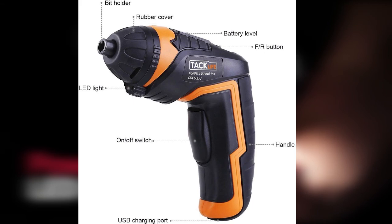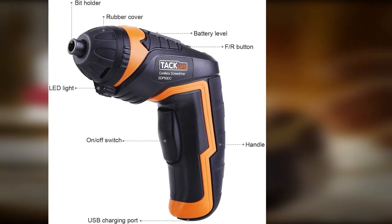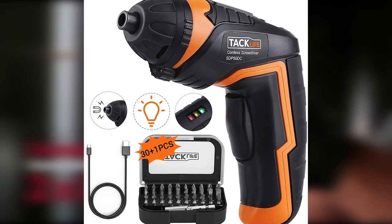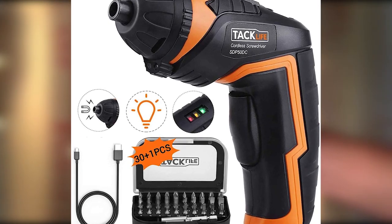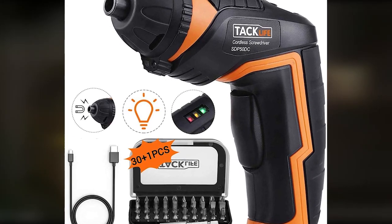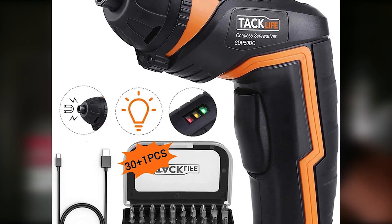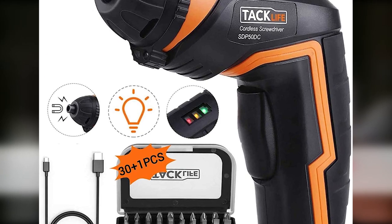This neat little tool is a corkscrew and a cutting tool for crafters with the right attachment. It really is an all-round workhorse. Value is not the same thing as budget, so this is not the cheapest tool, but with all the functions it offers, it is incredible value for money. Even though this screwdriver is such good value, it still comes with a 30-piece accessory set.